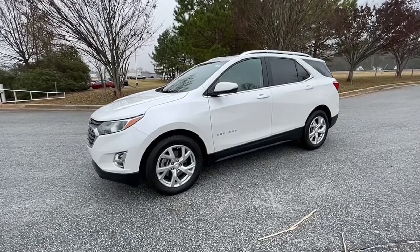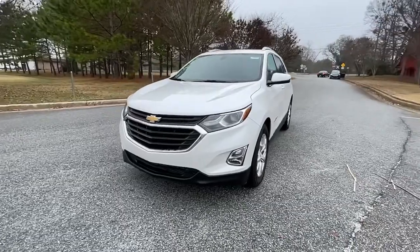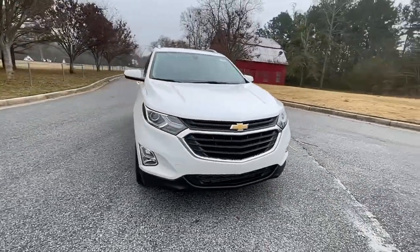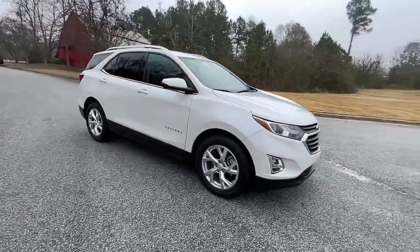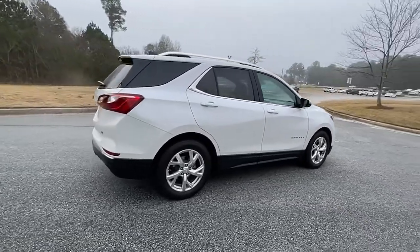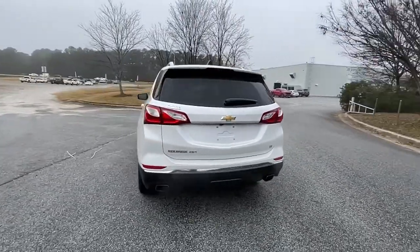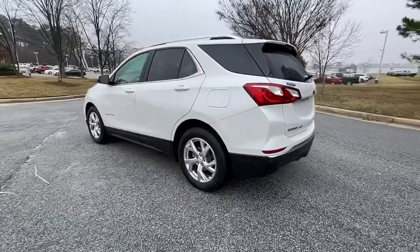Get a feel for the 2019 Chevrolet Equinox. This vehicle is an outstanding buy with fewer than 30,000 miles on the odometer. The Chevrolet Equinox, the small SUV with a big spirit of adventure. Passenger friendly, loaded with safety features, and great for hauling cargo, it's an ideal family car.